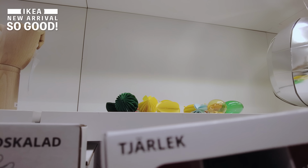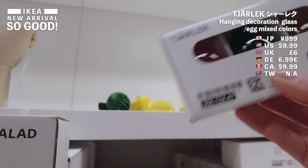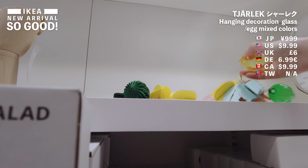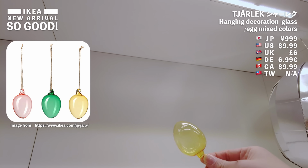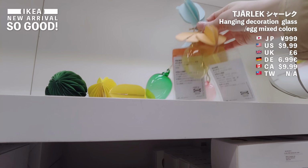First, I need to apologize. In a video a couple of posts back, I introduced TJÄRLEK ornaments, and I said they were plastic. But someone told me in the comments they're actually glass. I touched them a lot, and they were so light, I totally assumed they were plastic. And the package even has a clear glass symbol on it.